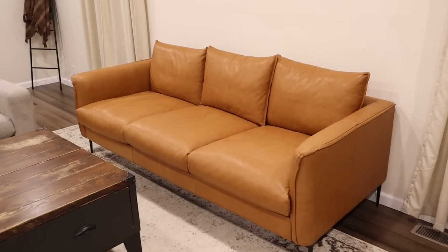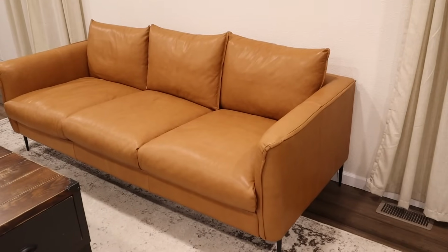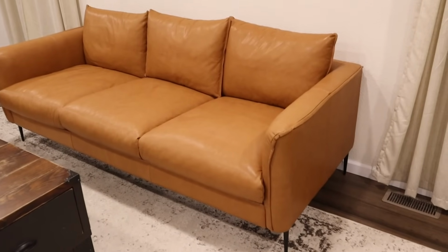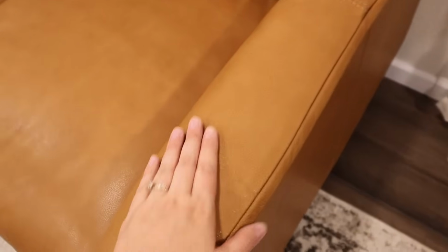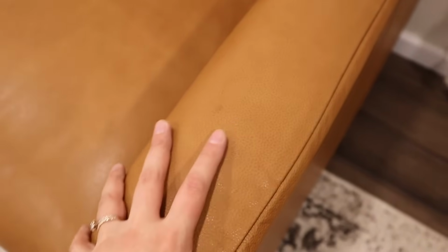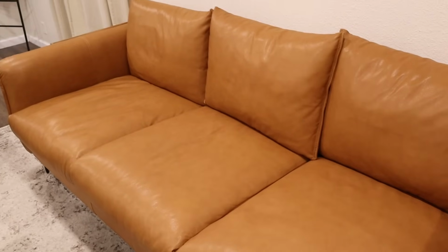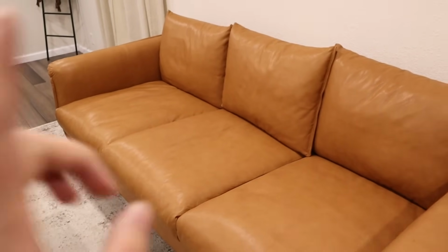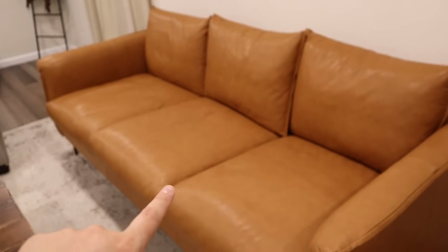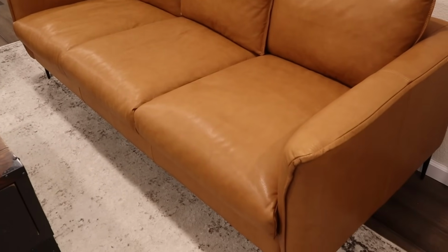If you guys remember our couch dilemma, we had an old couch, long story short, it pretty much just got demolished and it was not the best quality. This one is amazing. The leather is so nice. It is genuine leather. The color of it is beautiful. I love the smell of the leather. It is stunning. I also love that the cushions come off, these cushions come off. It's so pretty. I love the fact that you can just wipe it down and you're good to go.